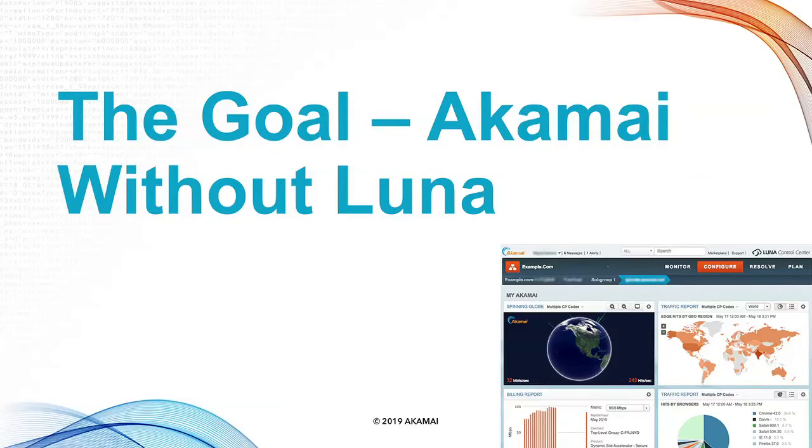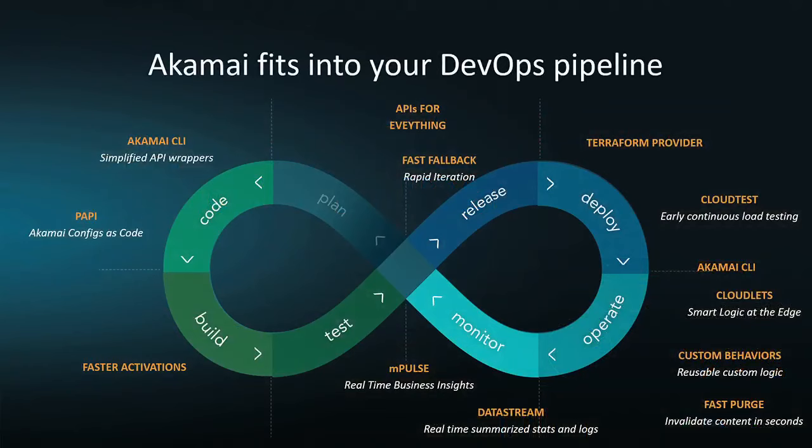Okay. So our goal with Washington Post Arc Publishing is to be Akamai without Luna at scale, being able to deliver content to hundreds of customers, make changes to hundreds of configs without ever touching Luna. That's the goal. So, you just saw this slide a little while ago, and I'll just point out some points where WAPO is integrating into this infinity diagram.